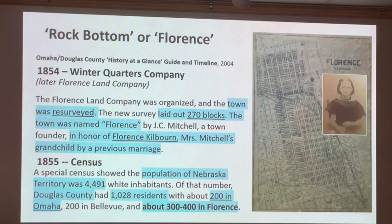How did it get its name? At first they looked at calling it Rock Bottom because the Missouri River here has a rock bottom. Of course, that name has different iterations and meanings. And so I think they gave way to the idea of naming it Florence, after Florence Kilbourne, shown here. This was Mrs. Mitchell's grandchild from a previous marriage. And it's interesting to note, in 1855, a year after it was platted, Florence actually had more people than there were in Omaha. Now, of course, that quickly changed, the rivalry between the two cities and the railroad and the territorial capital. But you can see the number of residents in Douglas County, and there were actually more people here in Florence than in Omaha.